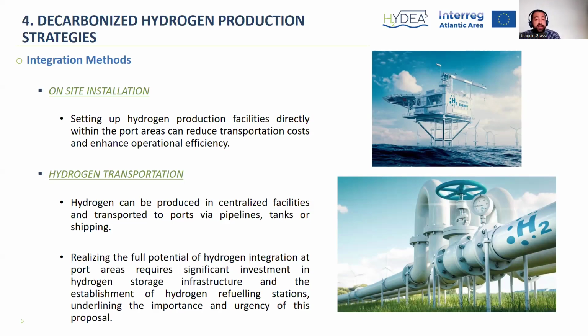On-site installations allow immediate use of hydrogen for port operations, such as refueling machinery and vehicles. On the other hand, for hydrogen transportation, when on-site production is not feasible, hydrogen can be produced in centralized facilities and transported through pipelines, for example, to the area of use. This requires a significant investment in hydrogen storage and transport infrastructure, and the establishment of hydrogen refueling stations, which involve new technologies that are being developed at the moment.